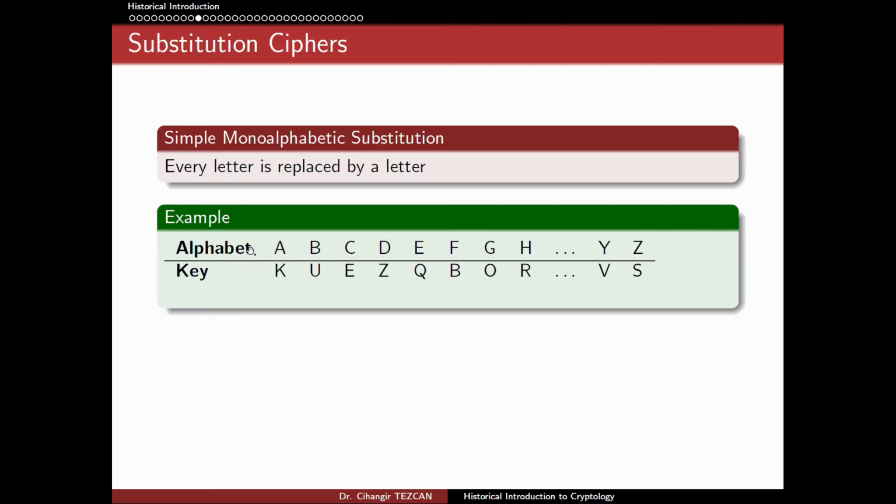Write your alphabet. In these examples, I'm using the English alphabet. So you write the alphabet in order, then write the same alphabet in a random order, or in an order of your choosing. So every letter is mapped to a letter, and sometimes you can map the same letter to itself. This is not forbidden. So your key now becomes this randomly organized letters. So this is actually a permutation.